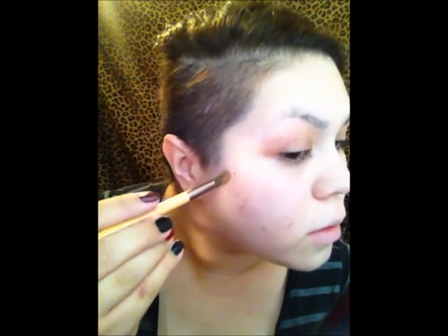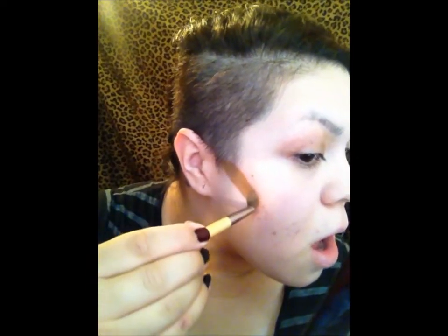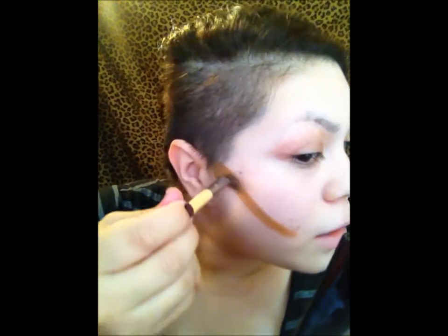And you want to start where your cheekbones are at. We're going to define your cheekbones. We're going to define the nose. We're going to define the chin and the temple and forehead area. So you get your brush and you start to sculpt. And you're going to bring it from your hair all the way almost to the corner of your mouth, right where your cheekbone is.